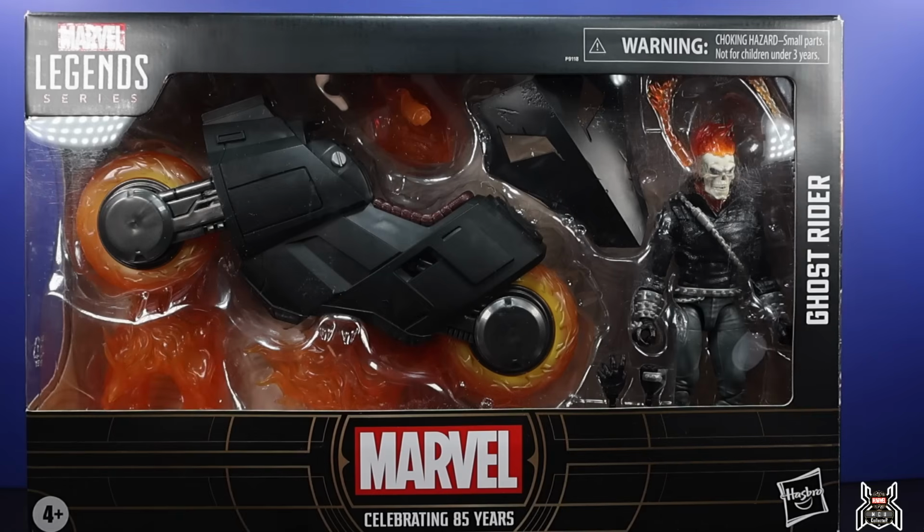Next up is the Hasbro Marvel Legends series, the celebrating 85 years with Ghost Rider, the Danny Ketch version of Ghost Rider. So this one is exciting. We've gotten 3 different Johnny Blaze figures in the recent past, over the last, oh gosh, almost 10 years now. 3 Johnny Blaze figures. We had a Frank Castle Cosmic Ghost Rider, but here now we have Danny Ketch. So in the 85th anniversary of Marvel, this premium line for the fall season, this is what we have. Very excited to get this one.